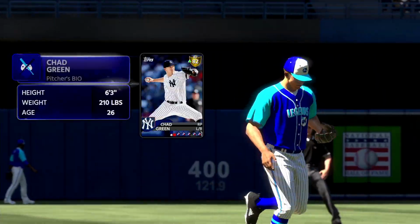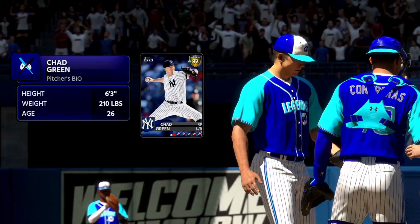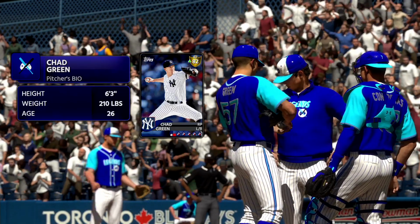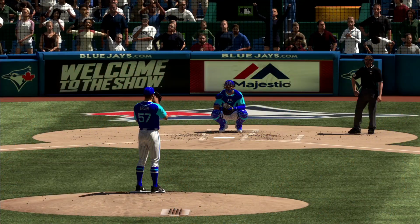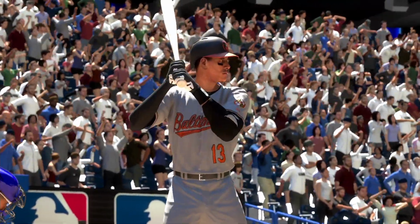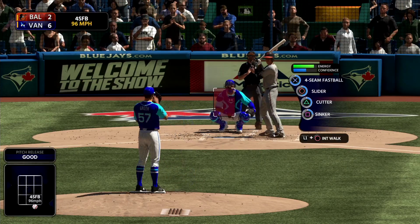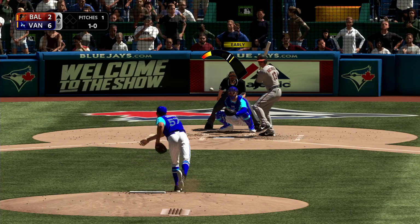Chad Green takes the mound here. Not a safe situation, of course, because of the big lead, but he'll try to finish it out nonetheless. Coming to the plate, Manny Machado. He lined out in his last trip, so looking for better fortunes here. Rarely do you see a closer come in when you have a comfortable lead like this one here. We'll see if he's able to keep his concentration. A lot of times, closers have a difficult time when they have that lead of 3 or more runs.